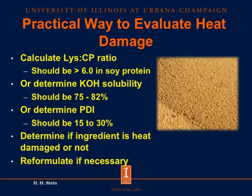If we have determined that ingredients are heat damaged, then it may be necessary to reformulate the diets and include more amino acids in the diets to prevent the reduction in productivity that we saw for both pigs and chickens fed heat-damaged soybean meal.